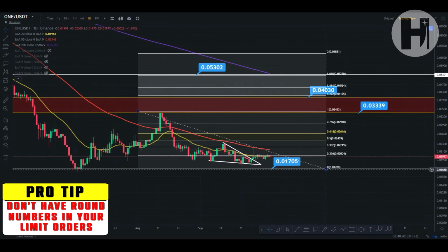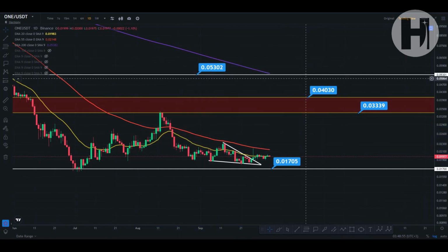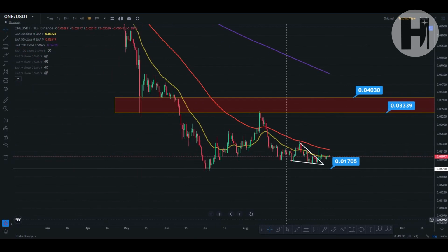0.01705. We haven't done that, so we're going to change the high and the swing low, and we basically get the same 1.618 target at 5 cents that we already talked about. So we're going to remove that for now, okay? And we're going to take a look at this sell zone that we have above us.